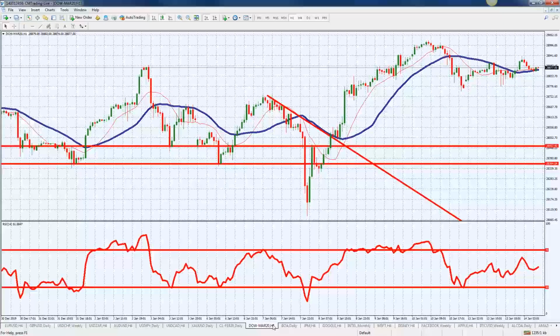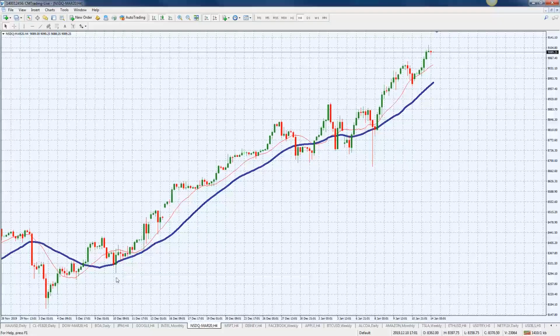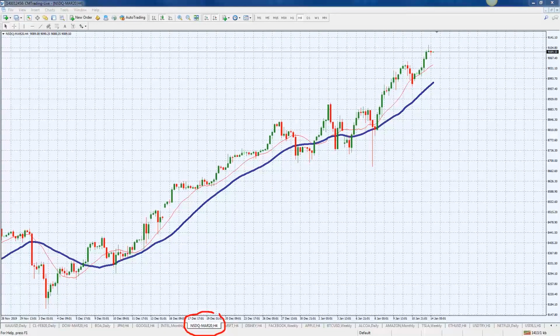Now, looking at the Dow Jones, you can see that we're pretty much trading right here at the 28,800-ish level, only about 80 to 90 points off of our all-time highs, but it's still a retracement. However, when we look at the NASDAQ, we see that it's sitting on all-time highs. This is a picture of the NASDAQ right now, and you can see we hit 9,000. That's really amazing, hitting these new all-time highs. And what's backing this is the stocks. So it's not just going by itself, it's also trading with the stocks. We're going to take a look at that.